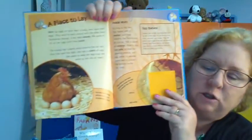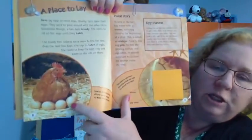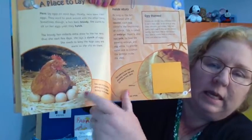So here's a picture of a hen. She has laid some eggs and she's sitting on her eggs to keep them warm. That is how birds keep their eggs warm. They're not ready to be out of their eggs right away, so they have to stay warm while the baby chicks inside grow and develop.